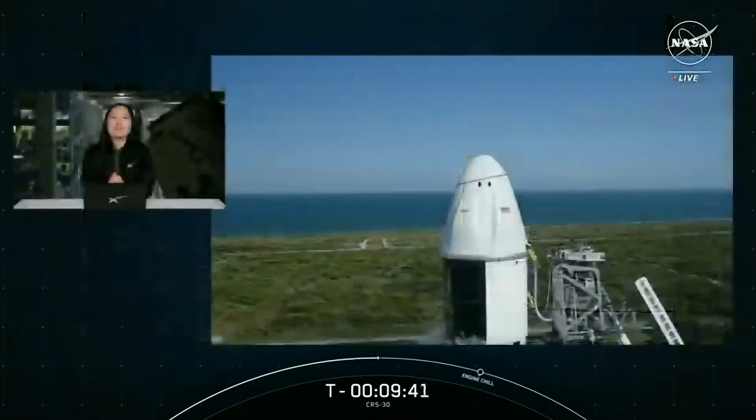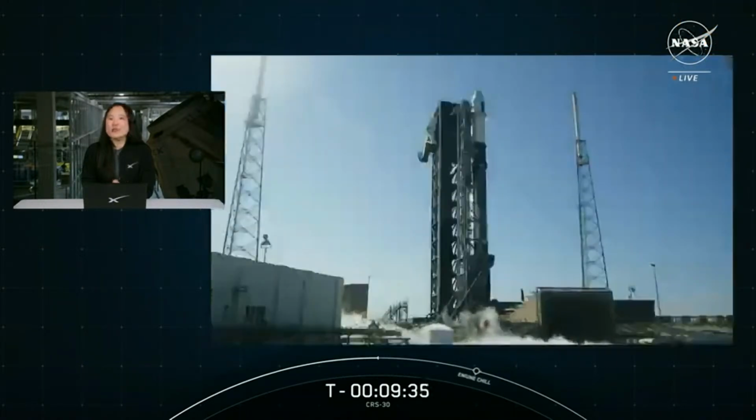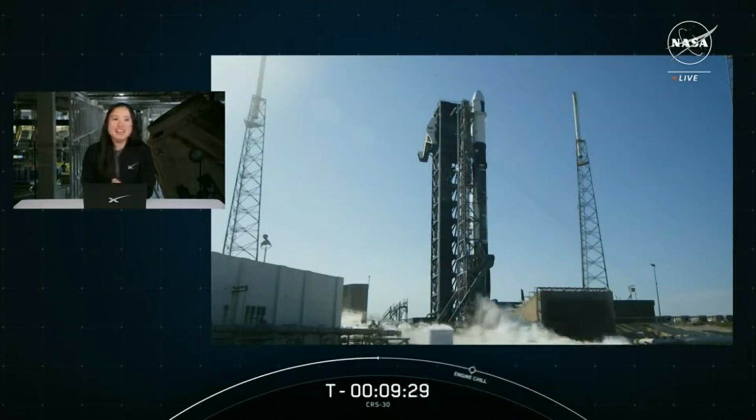Starship is now getting ready for its fourth test flight. Every launch and mission yields critical data for continuing to improve and pave the way for our future in space, and Flight 4 will continue that journey very soon. For now, I'll send it back over to Gary at JSC.